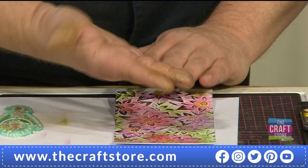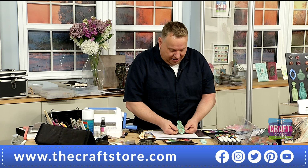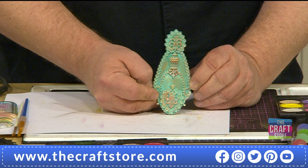Nothing's coming off. That is amazing. But if you want to seal it, if you're concerned, and if I'd done something like that and I was happy with it finally finished, then I would literally spray it with a really light coating of hairspray. Just to give it a seal, just to stop any wiping off. This really is an amazing deal.